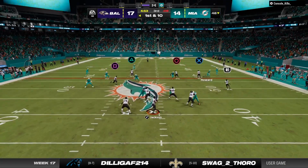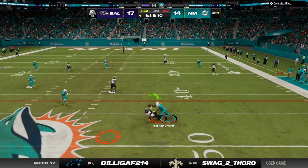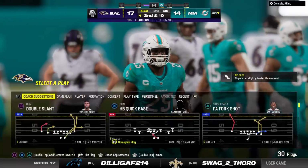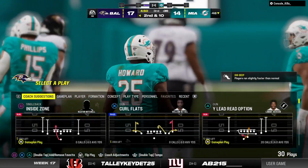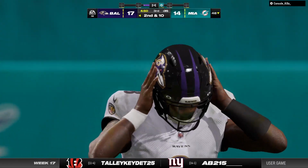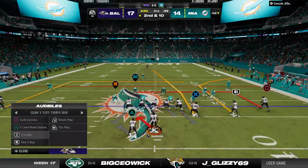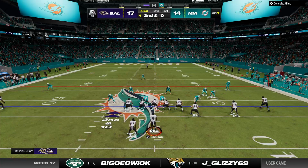Here's Jackson. And that's going to be incomplete. Too tough to hold on to that one. It's 2nd down. Well, that one was all about the defender making life difficult for the receiver. Very tough for a guy to hold on to the football through all that contact. He ends up forcing the incompletion.